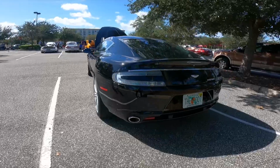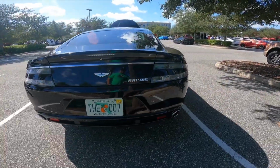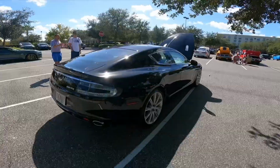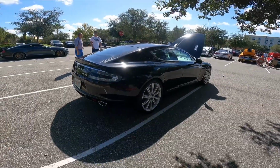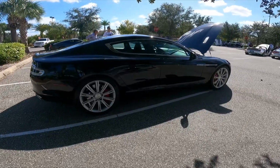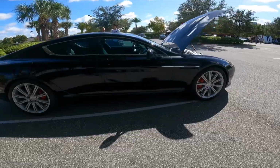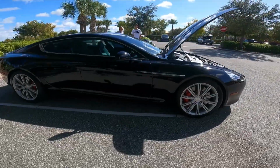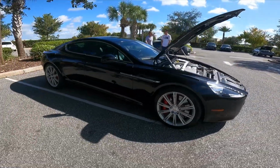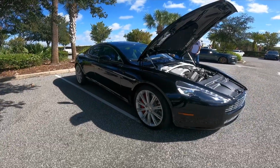It has over 50,000 miles on it, which to an average car might seem low, but for an Aston Martin that's high mileage. I actually enjoy owning what's considered a high mileage Rapide because I can actually drive it without feeling guilty. It's a driver's car, and as you can see, you can still maintain a perfect looking car and actually enjoy it, take it out every day.